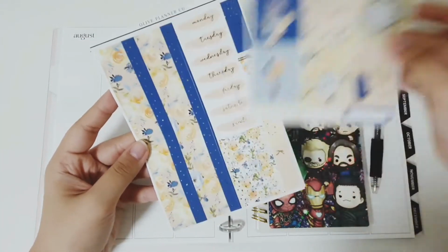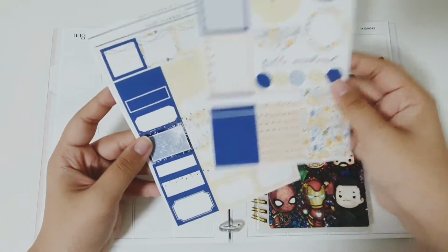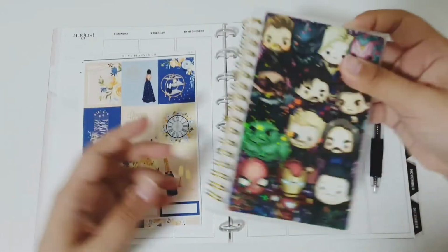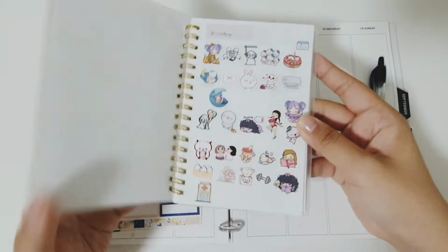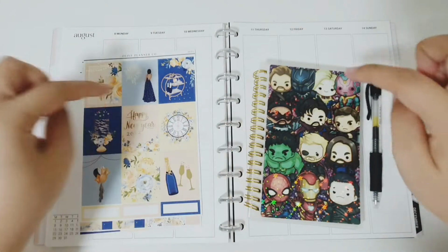I'm here with another plan with me in my vertical planner, from the 8th of August to the 14th of August, using this really gorgeous gold foil spread from Olive Planner Co. It's a New Year's spread, however, I'm repurposing this kit for a better cause. And as usual, I've pulled aside stickers into my reusable Jadeen Paper Co. sticker book. And the pen that I'll be using for this spread is my Pilot G2 pen in 0.38.